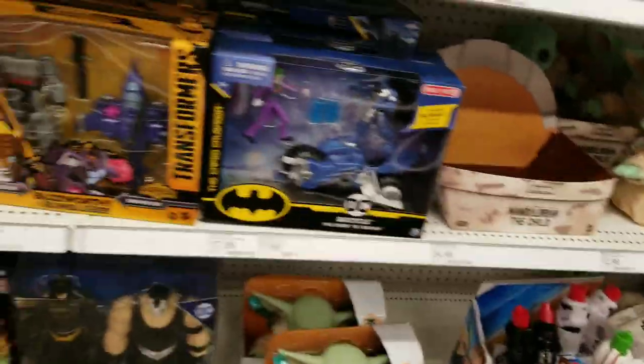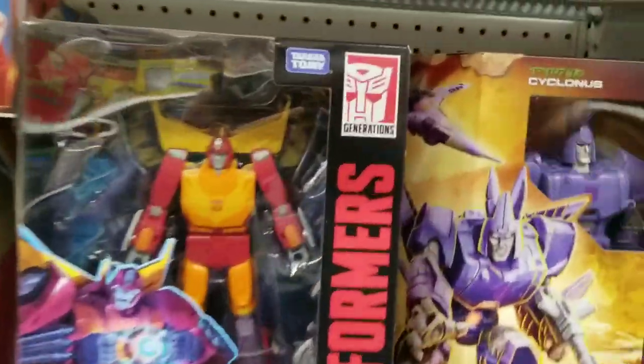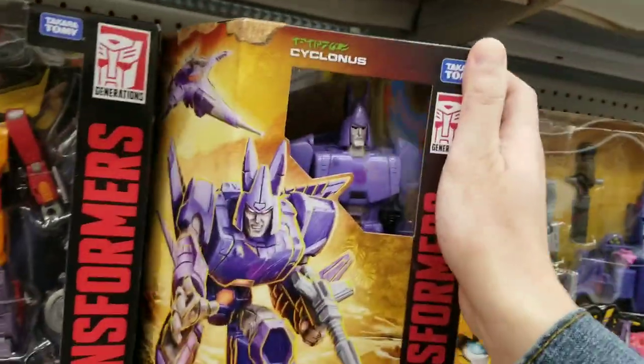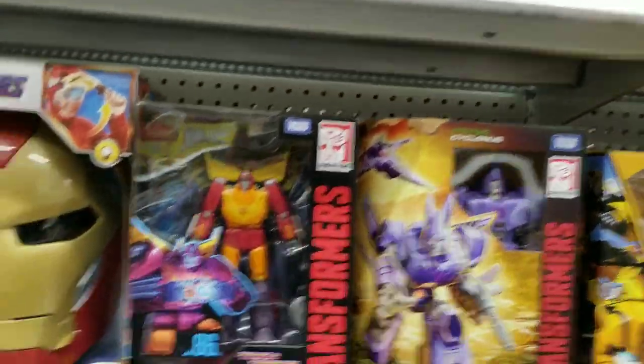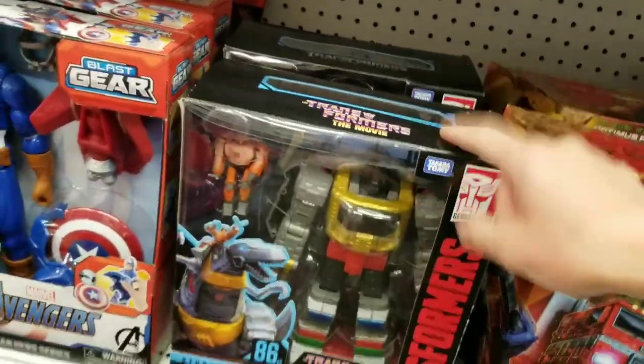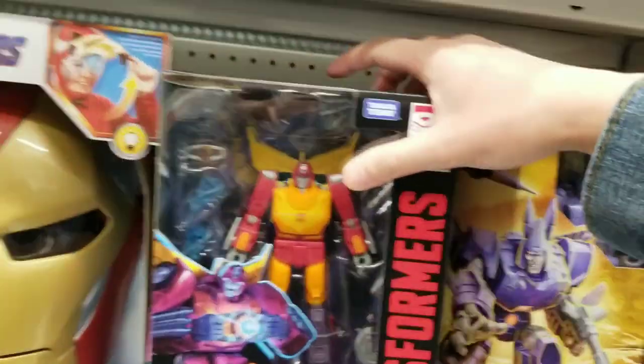Okay, let's see what we got. I'm having a field day here. Seriously, I just came here and it's Cyclonus. Look, Optimus Primal. I know people are looking for him. That's pretty good. If you're into Cyclonus, that's about as good as he looks. Him. There you go, right here. Grimlock. And then we got the $25 off $100 or $10 off $50, so you can factor that into these figures.